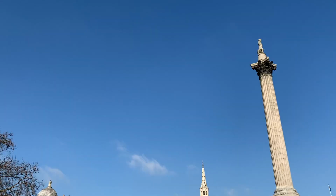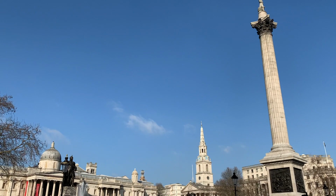If you walk all the way to the eastern edge of St. James's, you'll come to Trafalgar Square, where the National Gallery is.